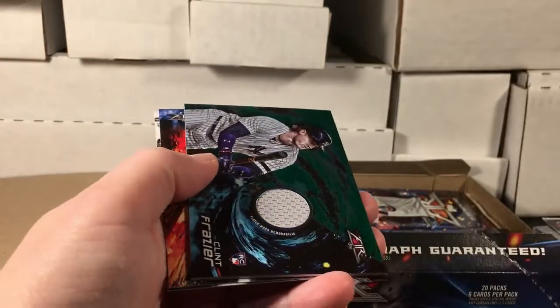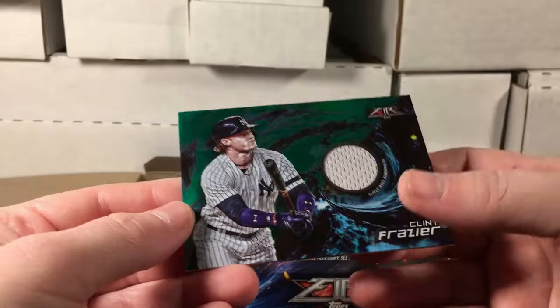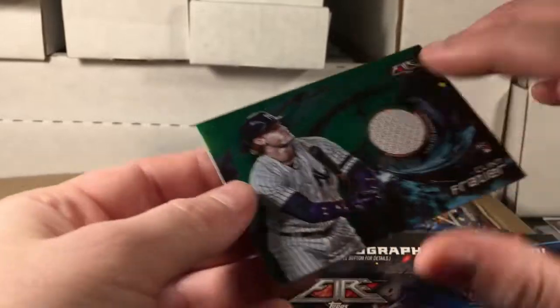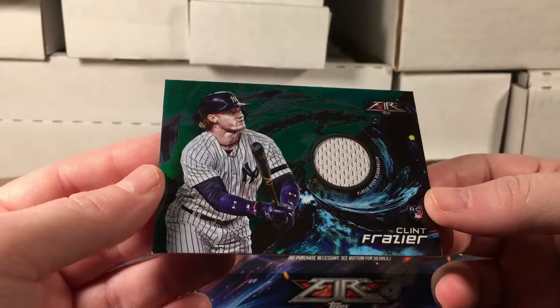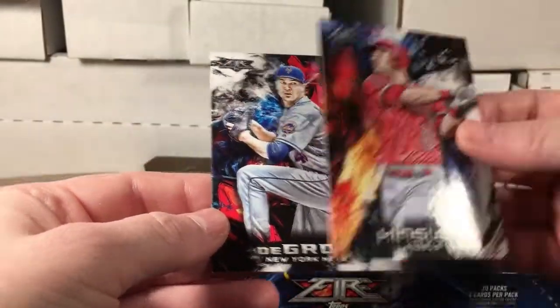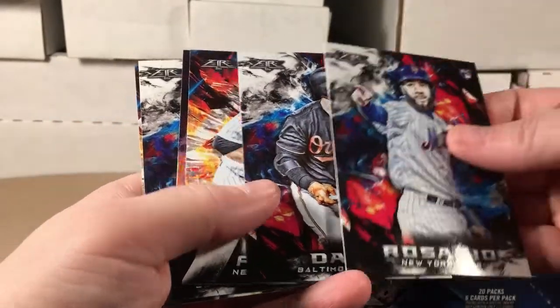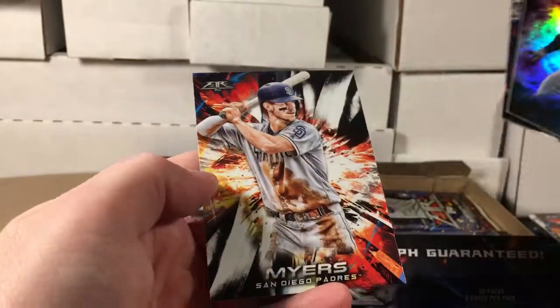Kelly, Verlander. Yeah, I forgot you also get one jersey card in this, and this is a Clint Frazier relic numbered out of 75. It's the green parallel, so that's nice. I like Clint Frazier, and I love that this is a parallel version of the hit. Kinsler and deGrom. Rosario rookie, Davis, Clint Frazier base rookie, Marte insert, Cisco rookie, and Myers.